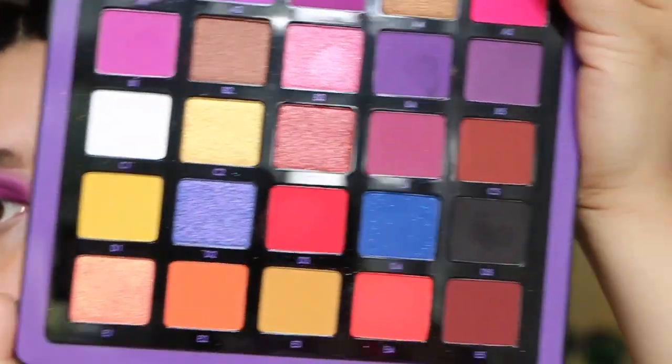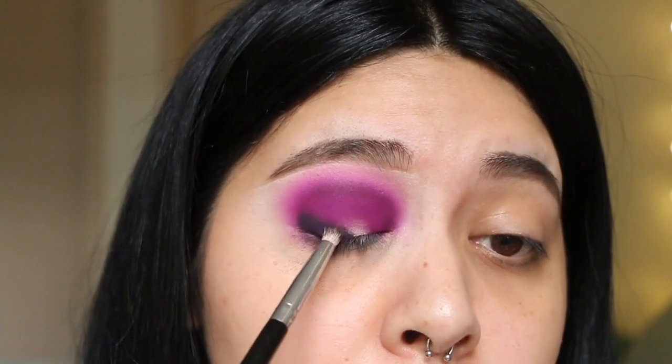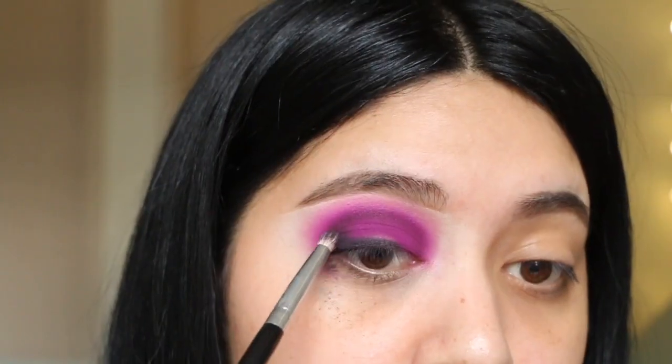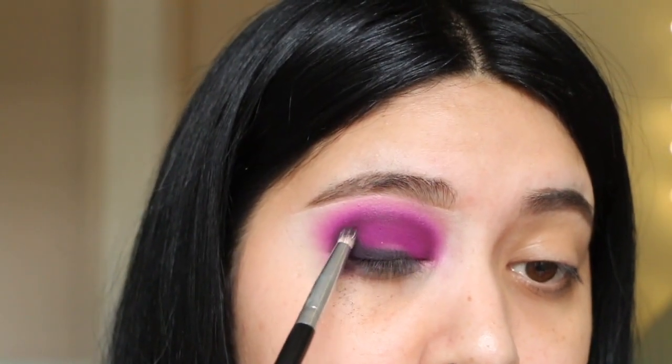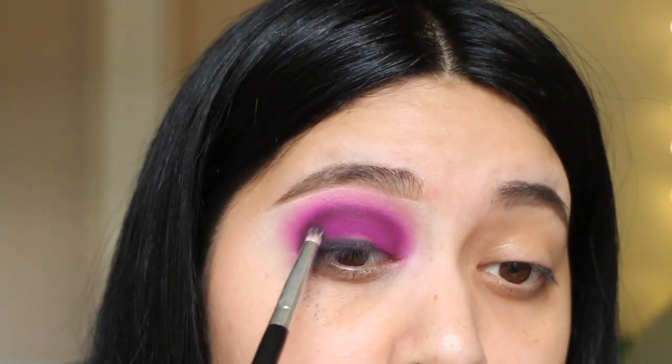Okay, so next I'm going to be taking the black shade right here. I'm just going to be applying this to the outer corner, just kind of like a diagonal line. I'm applying that, and now I'm doing little circular motions. I don't really want to smoke out the black too much because I want it to mainly look purple.